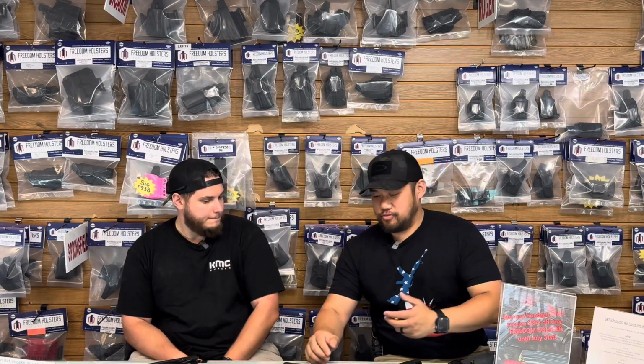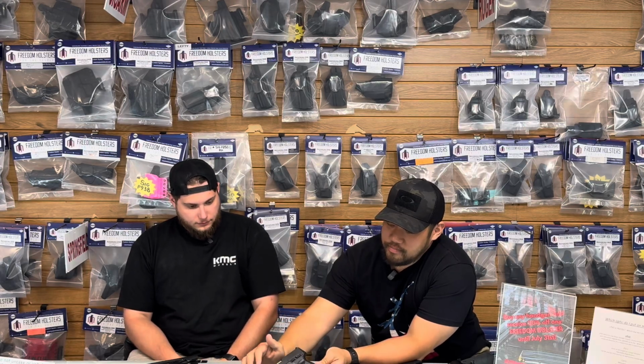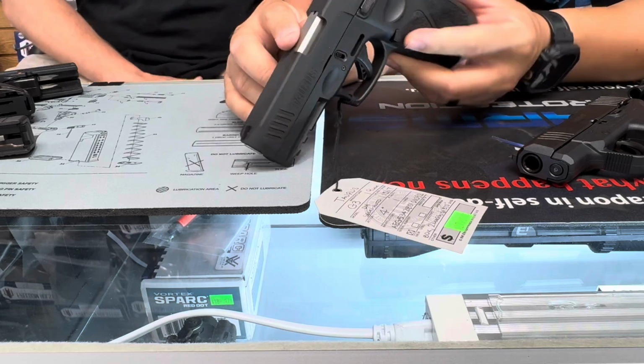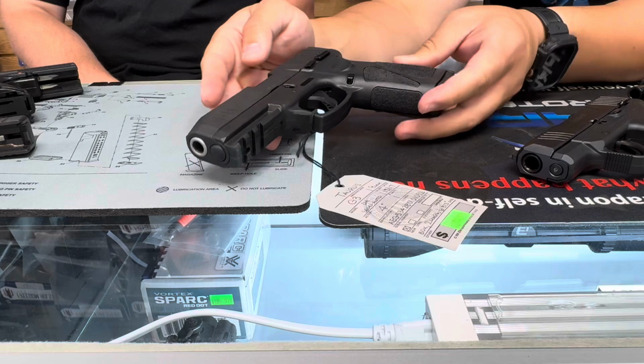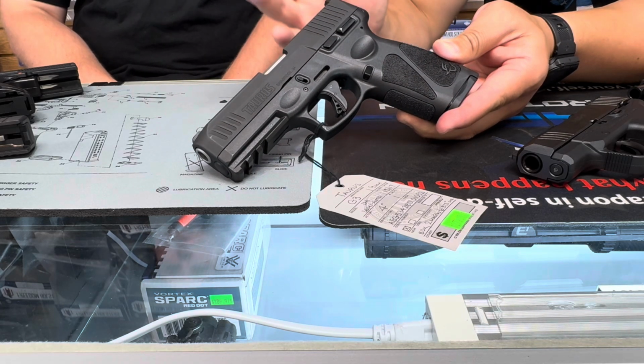And some stuff to just remember too. You're paying for what you get. So this is like the $280 price point. After a while, in and out of a holster, the finish is going to come off. The barrels, after so many rounds, will probably start to have some issues, but the average person is not going to shoot enough for that to ever happen in its lifetime, so don't worry about that.